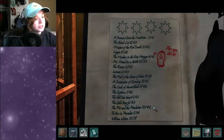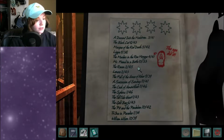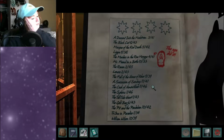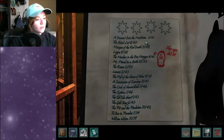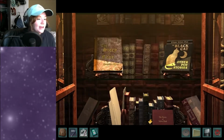And then, are there any 44s? There's 45. And 46. Okay, so the last ones. 2:45. 2:45, and then the 46s? Yes, 1:46 and 11:46. Okay, so we got all those. And then we have to match them up. So the ape is 4:41. The cat is 8:43. The raven is 2:45. And the bug is 6:43. Okay, I think we have it now.